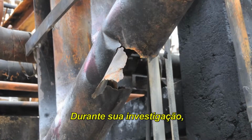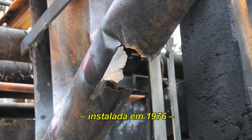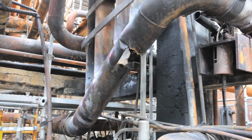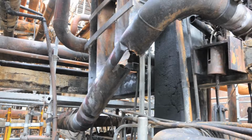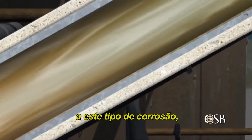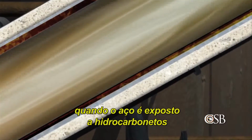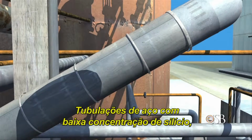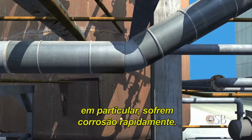During its investigation, the CSB determined that the carbon steel pipe installed in 1976 had thinned to the point of failure from an effect known as sulfidation corrosion. Carbon steel piping is particularly susceptible to this type of corrosion, which occurs over time when the steel is exposed to sulfur-containing hydrocarbons at high temperatures. Steel piping that happens to be low in the element silicon corrodes especially quickly.